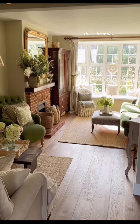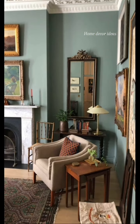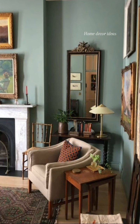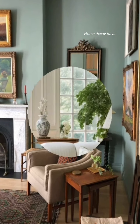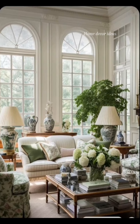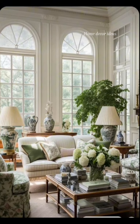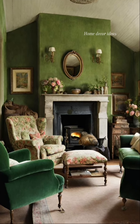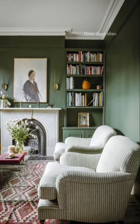I hope you have found inspiration in this idea to infuse your own home with the timeless beauty and cozy atmosphere of an English country farmhouse. Remember, it's not just about aesthetics, it's about creating a space that nurtures and comforts both body and soul.